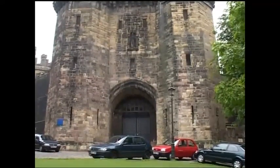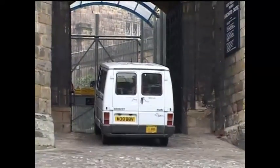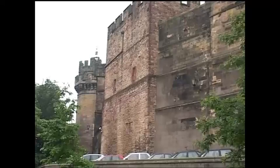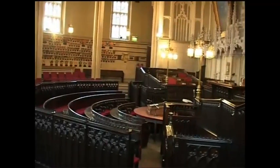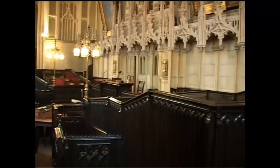The superbly preserved medieval castle, first fortified in Roman times, is still a working building. Behind the impressive gate is Lancaster Prison. The Witch's Tower is named after the Pendle Witches, who were believed to have been responsible for the murder by witchcraft of as many as 17 people. The trial of the Pendle Witches took place at Lancaster Assizes in 1612. It resulted in the execution of 8 women and 2 men.